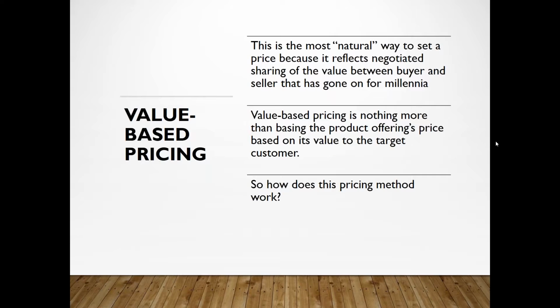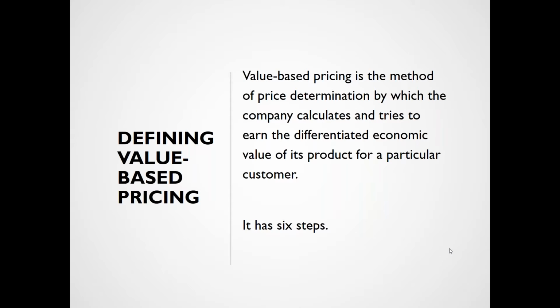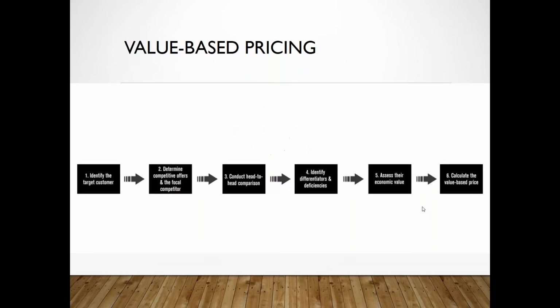Now that we have covered that, I'm reaching the last stage of my webinar for today, but this is the important stage because it gets at the heart of my pricing approach, which is value-based pricing. And this is a really important and useful pricing method, which is using both customer value and reference prices in pricing decisions. So this is the most natural way to price because it reflects negotiated sharing of the value between buyer and seller. And it is really nothing more than basing your product's offering price on how much your target customer values the product.